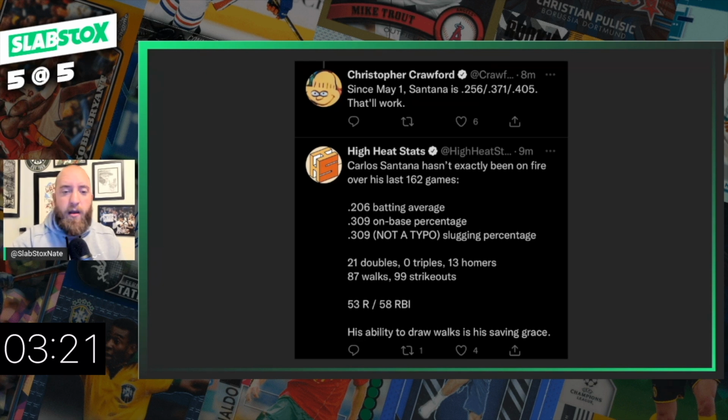That'll work. The tweet right underneath it, I kid you not, these were back-to-back tweets on my timeline on Twitter, says Carlos Santana hasn't exactly been on fire over his last 162 games. .206 batting average, .309 on base, .309 slugging, not a typo, 21 doubles, 0 triples, 13 home runs, 87 walks, 99 strikeouts. His ability to draw walks is his saving grace. Back-to-back tweets, one says Carlos Santana, terrible. One says Carlos Santana, pretty good.